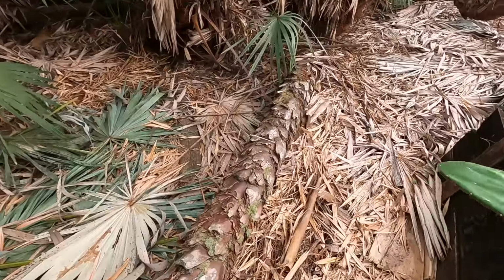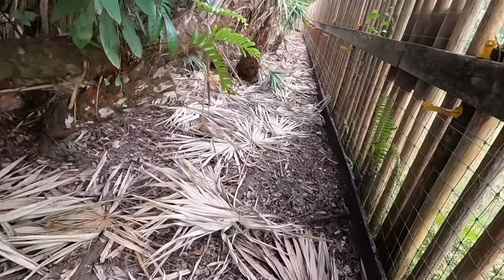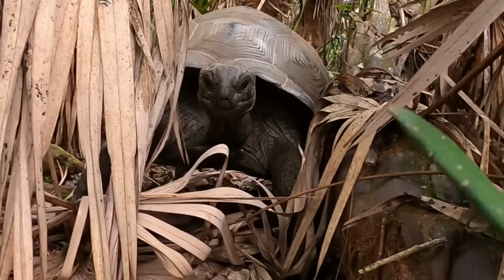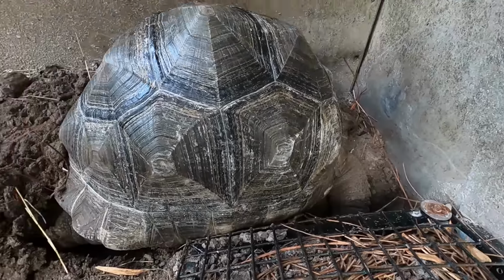These are ancient palmettos that we've opened up, this whole giant environment, to our tortoises. It's an awesome way for these tortoises to explore. Look what I got. I got a nice cactus. That's a boy. This little beauty is doing awesome, man.